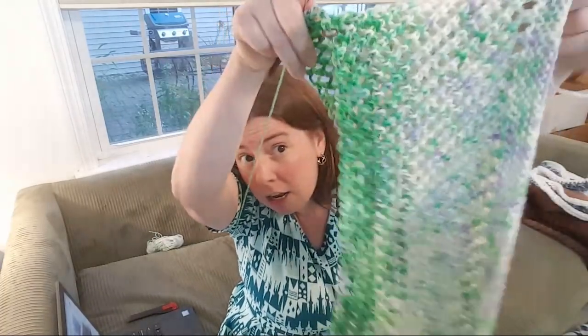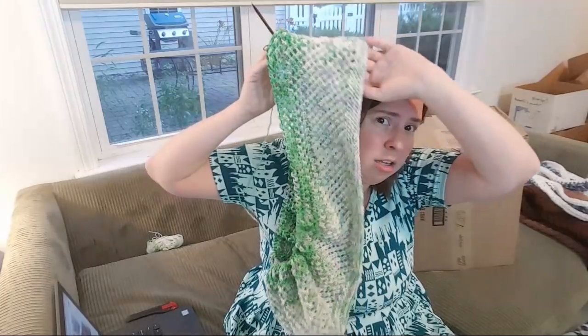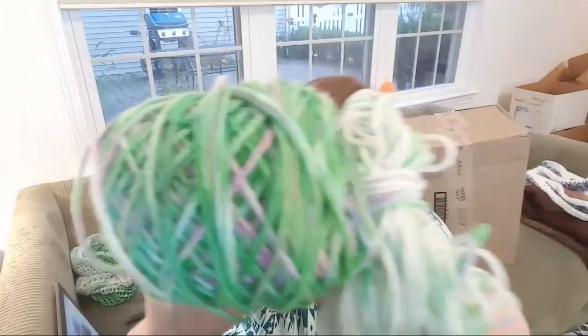If you go on my project page, I have some notes about how I'm doing the fade. The boys, and the videos are on the channel, each dyed some yarn using purple, some violet, and some green food coloring, and I thought that the yarns would pair well with one another. So this is the Wool of the Andes base, and this is what I am working with right now.